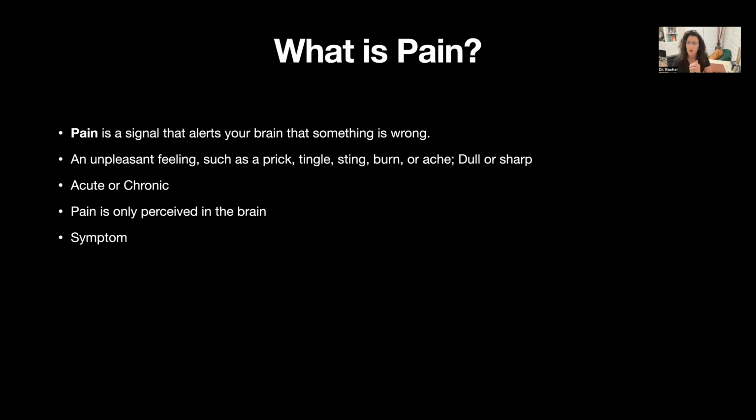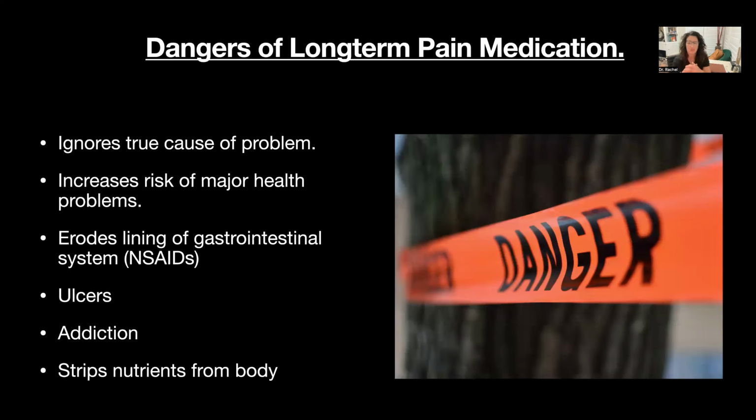And then pain, all it is, is a symptom. It's just how your body is perceiving something to be in your body. And unfortunately, pain is not one of those comfortable type symptoms. So let's go through some dangers of a really common way that we handle pain in the US here.